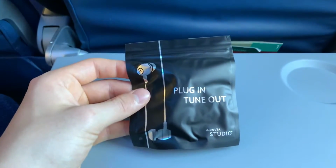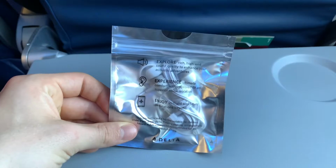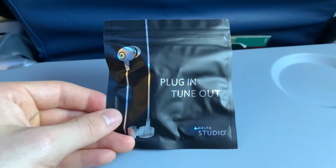Flight attendants also passed throughout the cabin before pushback and offered free earbuds for the trip, which I decided to try out. They are obviously not the world's best sound quality earbuds, but hey, it's free and gets the job done.